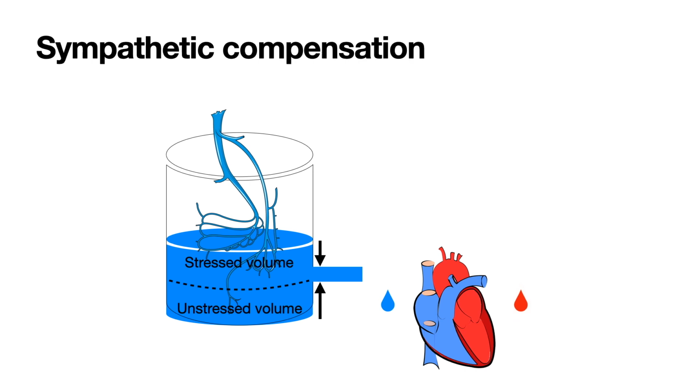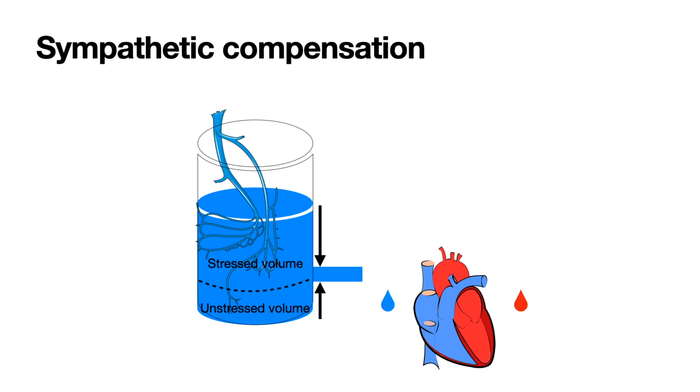If this happens, our sympathetic nervous system is activated. Our splanchnic veins are heavily innervated with alpha receptors, which means they can constrict and dilate very easily. Activation of our sympathetic nervous system causes stimulation of these alpha receptors, which causes venoconstriction. In effect, the walls of the tank constrict, converting unstressed volume to stressed volume. So even though there is less blood in the system overall, the pressure gradient for venous return is maintained, and cardiac output and blood pressure are relatively preserved.